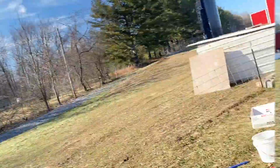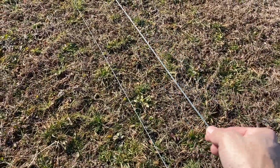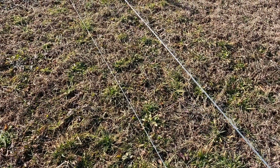Let's move on to tip number 5. Tip number 5 is about your fence. We're going to show you a bunch of different fencing that you can use, and then we'll talk about what we use. So the first one, you can use these electric wires. Seen lots of people do it. They're very cheap. The only thing that's going to cost you a lot is the solar charger. We don't use these. It is an option.